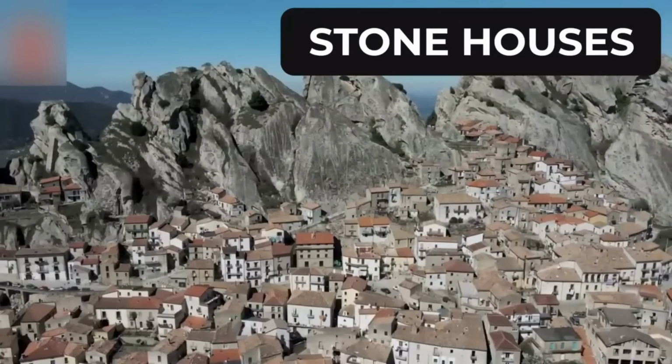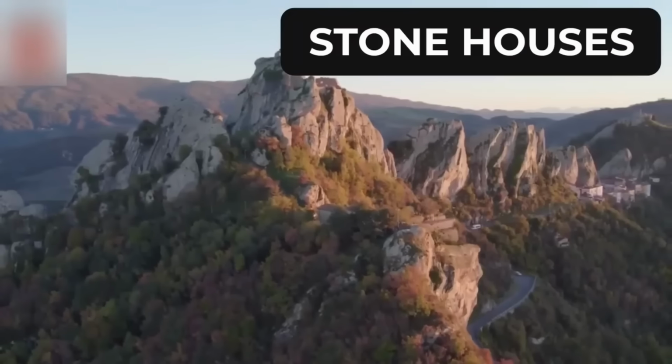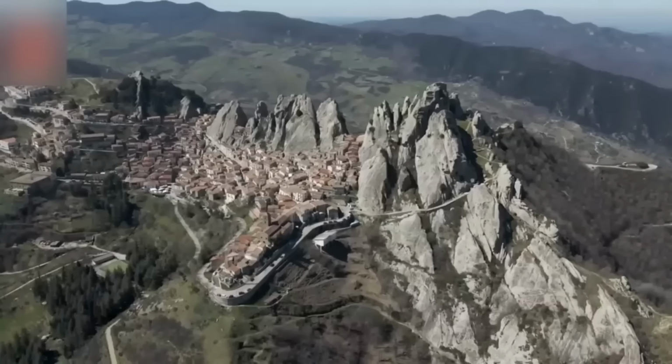Pietrapertosa in Italy looks like a village glued to the mountain. It's called the Eagle's Nest because of its height. Stone houses seem to spring from the rock, as if the village was part of the mountain itself.